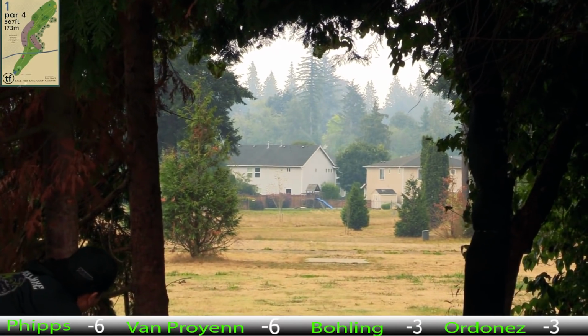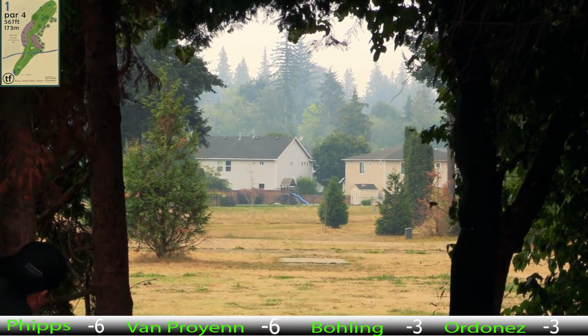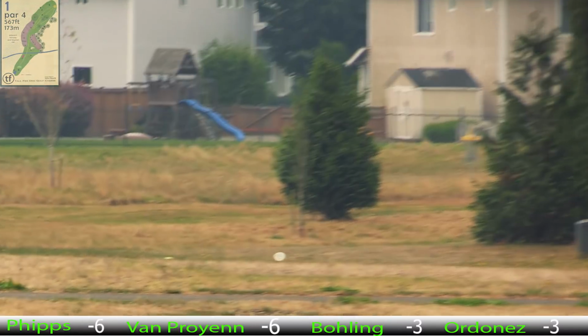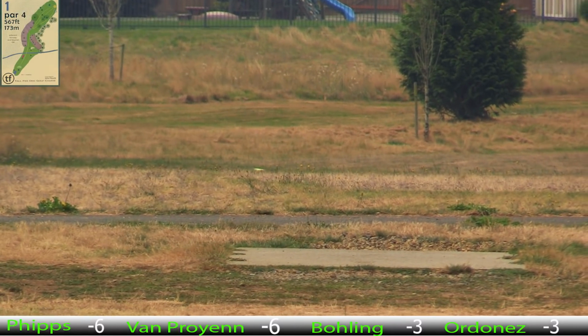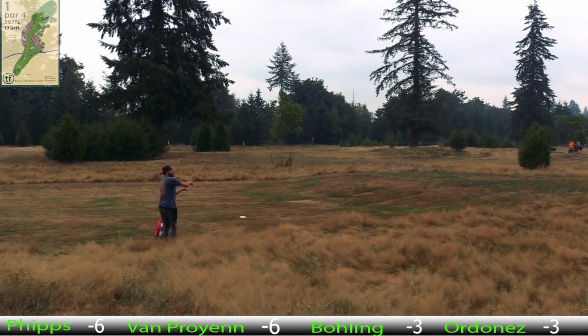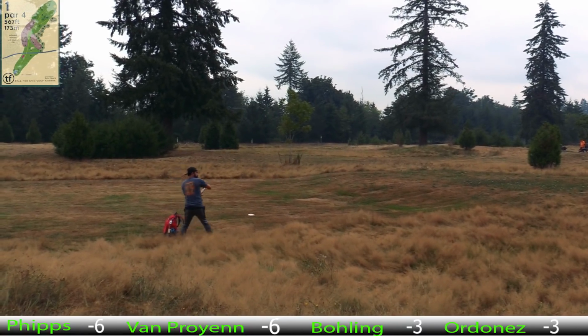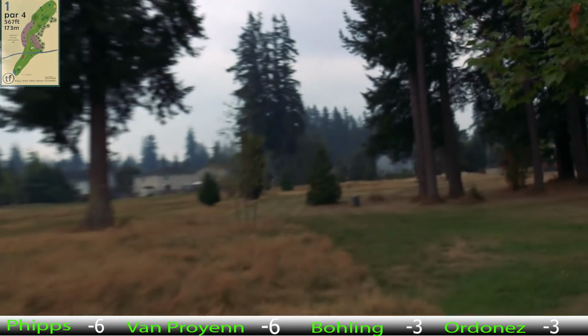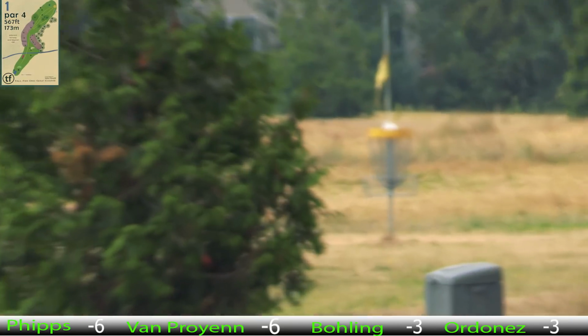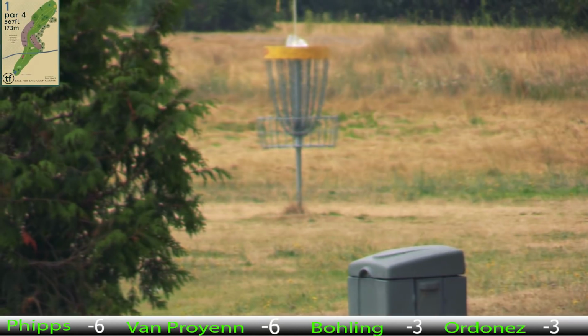Keeghan let that one go up a little high. And it looked like it was drifting right, but it might come back. Oh, and it does. Nice. Well done. Further than that disc right there. And yes, he was either barely in bounds or he went OB and he had to take his meter in because he was very close to the edge of that rough. He was.